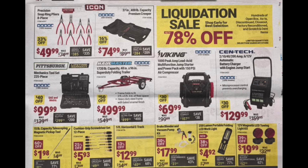And then we got the Viking 1000 peak jump starter and power bank, and this has the built-in compressor up to 150 psi, $70. And then all the way to the right, we got the Centec battery charger with engine jump start for $130. Right above that, as you guys can see, liquidation sale.